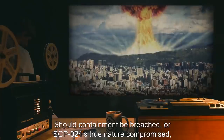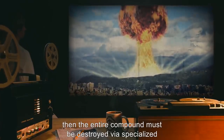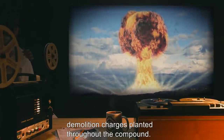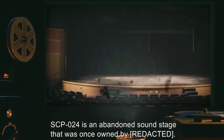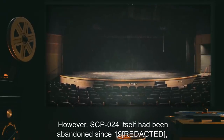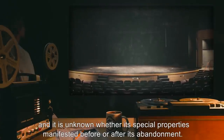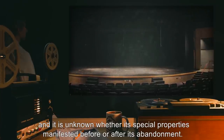Should containment be breached, or SCP-024's true nature compromised, then the entire compound must be destroyed via specialized demolition charges planted throughout the compound. Description. SCP-024 is an abandoned soundstage that was once owned by... However, SCP-024 itself has been abandoned since 19... And it is unknown whether its special properties manifested before or after its abandonment.